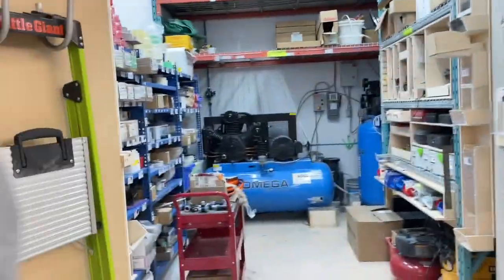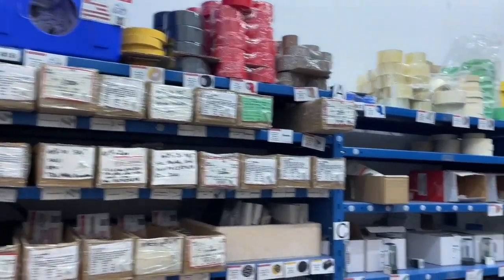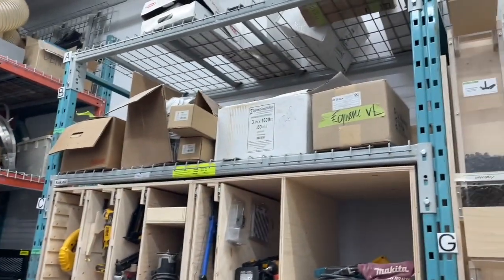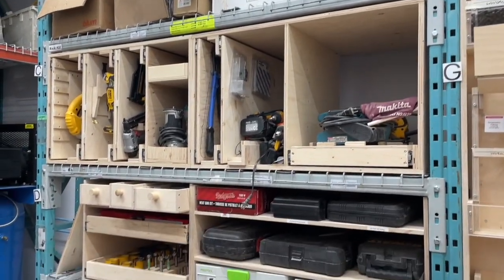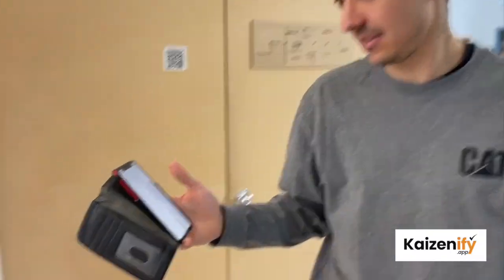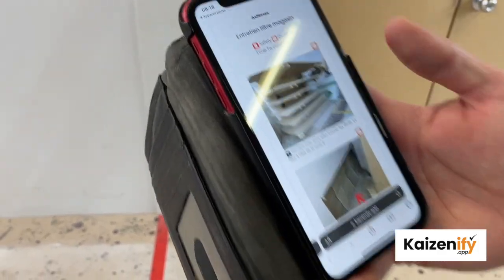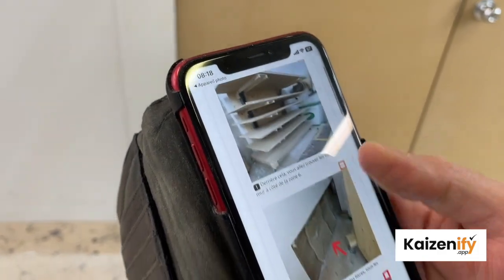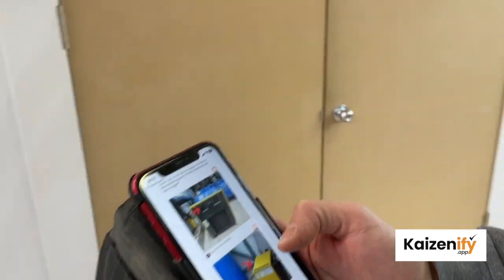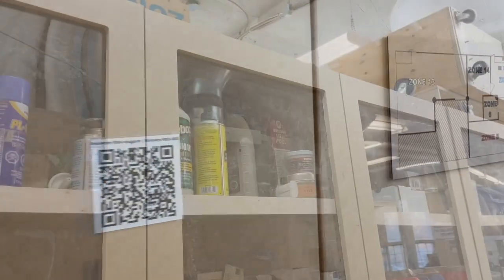Okay, so I'm about to show you the most beautiful compressor room I have ever seen. Check this out. Wow. Oh, look at that. It must be something to do with filters, right? Yeah. How to change the filters? Nice. I love it. And that was just this barcode here. Oh, look at this. Okay, so everything's behind this plastic, obviously, because we want to keep it clean.